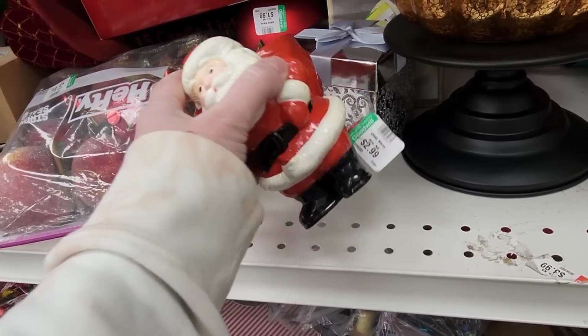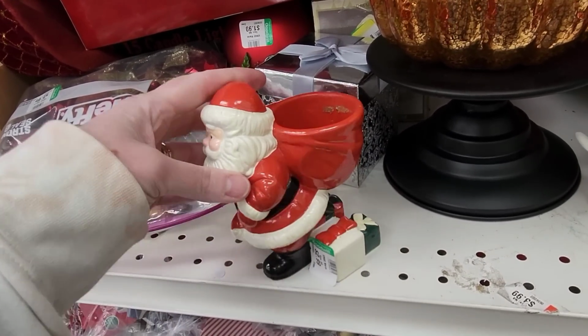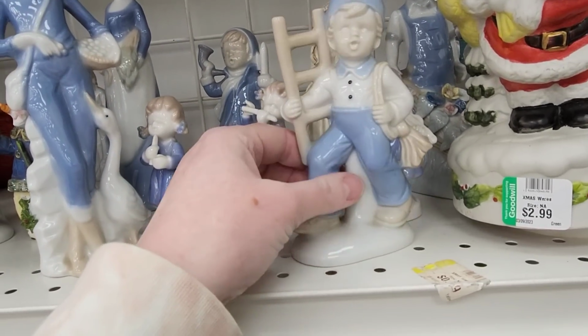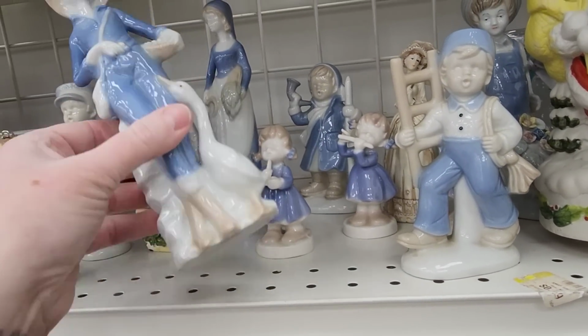Here was a little Santa figurine. It was made by Avon. I thought that was sweet. And then above it, they had a whole blue section of figurines. That was $3.99.